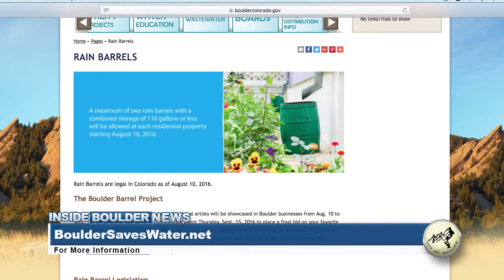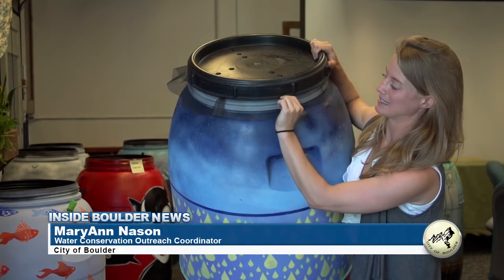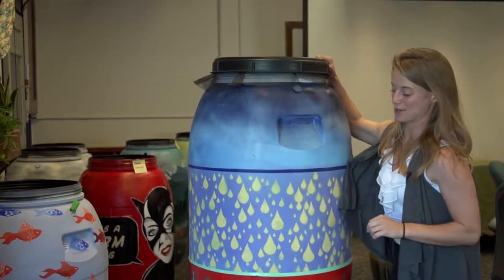They have to be properly installed, so make sure you look that up on bouldersaveswater.net, and that they have a sealable lid, right? So you don't have anything leaking in there, and that you also have this net because that'll help prevent mosquito breeding. So that's really important to have.